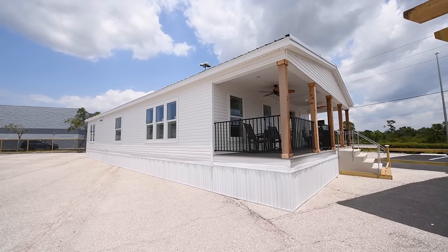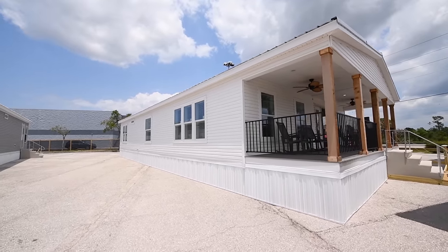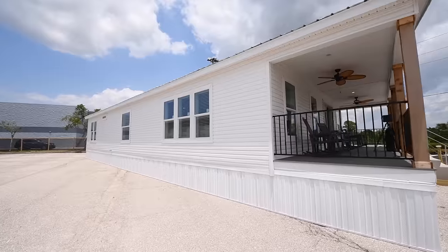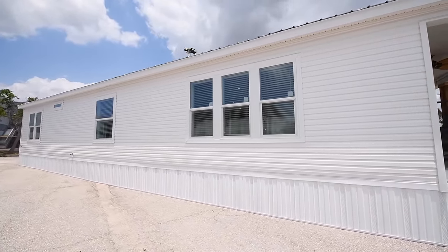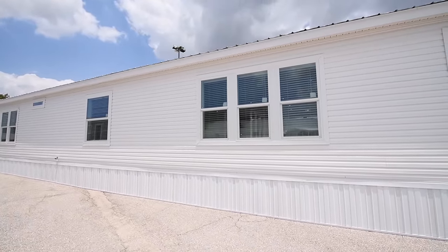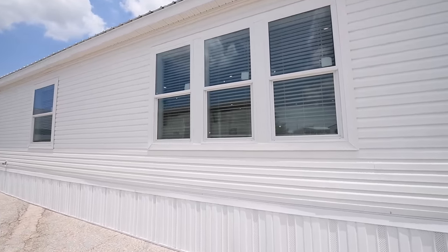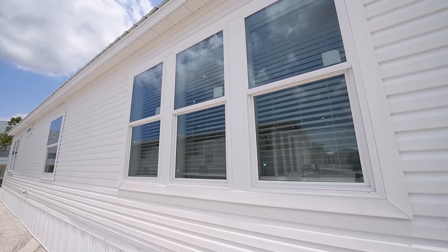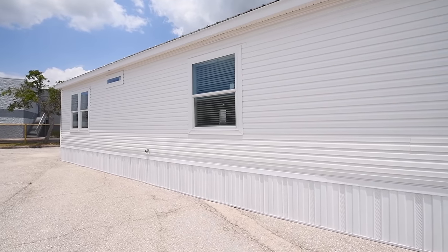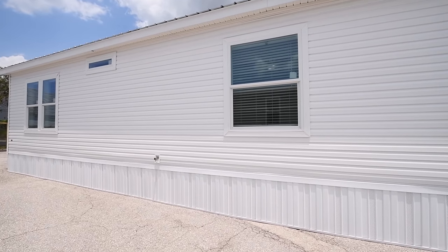This is a 32 by 64. It's got a porch right there, as you can tell. We're going to check that out in closer view. But yeah, the layout on this one is amazing. Now, this house, it's definitely out of the ordinary. Those windows right there go into your living room. It's a beautiful view in there. I love the white vinyl they did on this one. But yeah, your main entryway is right here at this porch.